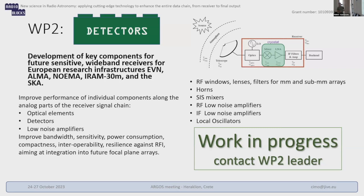So this work package will work on the optical elements, the detectors, the low noise amplifiers, and the local oscillators. The goal is to improve the bandwidth, the sensitivity, the power consumption, the compactness, and the interoperability of these instruments, taking care of RFI. RFI is very important in all parts of the signal chain, from the analog part, the digital part, up to the data processing part.